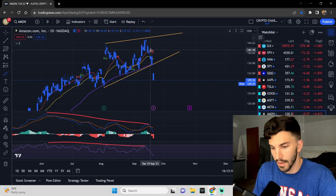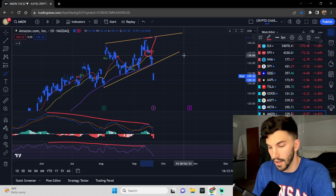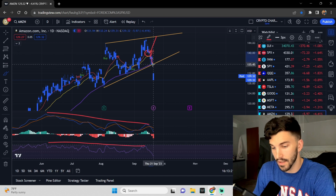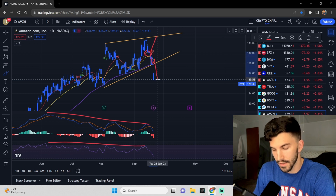So I entered my position here, meaning my risk was that this was going to come up to here and possibly stop me out. But my reward was actually the fact that if this did come down and touch the bottom of here, and then I saw a bounce, I could get out of that position. But since I didn't see a bounce here, I can then play it to the downside even more.